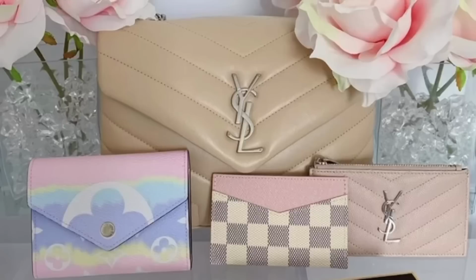Again, I love how squishy it is, but my favorite thing about it is the color. It is just the most beautiful neutral. So if you guys are looking for the perfect shade of nude, definitely look into this bag. I will try to find it down below and link it, but it is in the color Poudre, and I just love it.